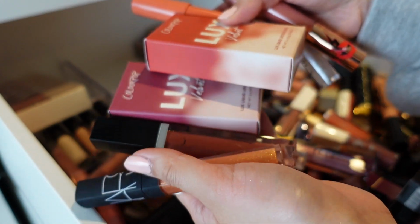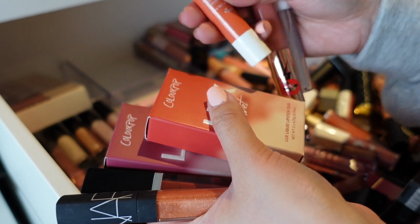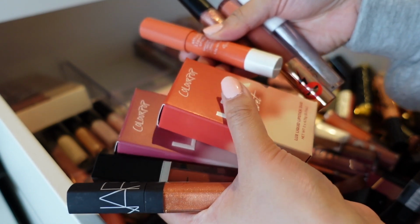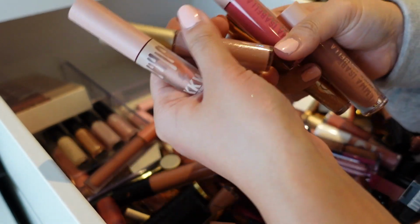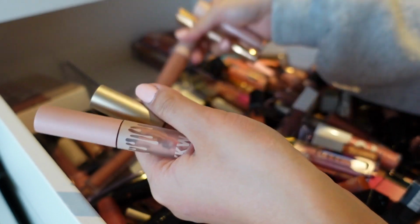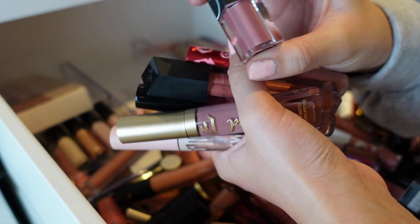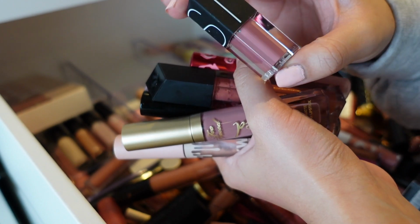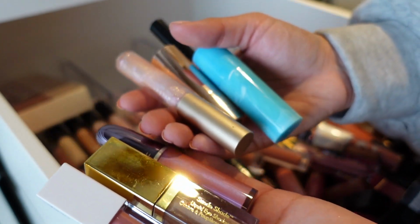So ColourPop, NARS, Sigma, Charlotte Tilbury, this Japanese makeup brand, e.l.f. and Morphe. Oh wow, I've got so many products back here. This is old, this is old. This is new. Oh my god, didn't mean to smash it down there. That's new. That's new. That's new. Oh my god, this is so adorable. This mini NARS liquid lipstick. But unfortunately, that's quite old. All of these are old.